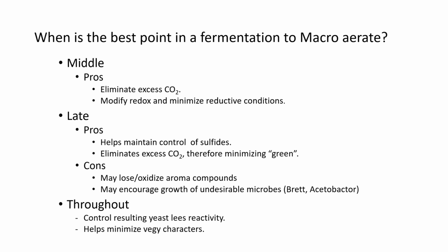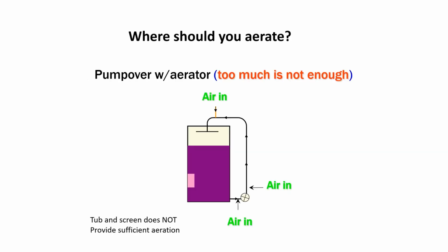So throughout the fermentation, we can really control the activity of the yeast lees, so minimizing potential for sulfide evolution as you stir them up. Say if you're going to do a tank stirring or barrel fermentations where you mix that up, if they sat there for too long, they can produce sulfides. The more you mix them, the more you give them air, the less reactive they are for the production of sulfides. And again, helping to minimize veggie character.